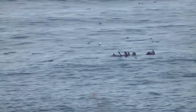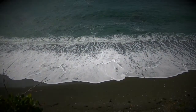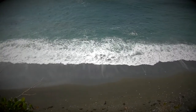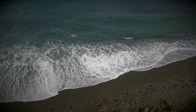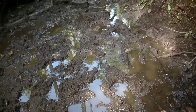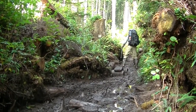Some group hanging out there. Too cool. From this vantage point, about 100 meters up maybe. Very cool. The mud in the last 25K. Mark taking it like a champion.